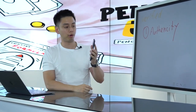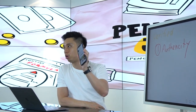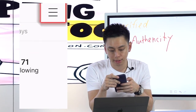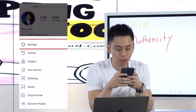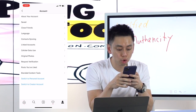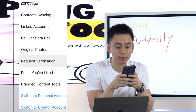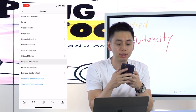Before I go to number 2 and 3, which are going to be way more important, let's talk about what the verification process is. If you go to Instagram, you'll see on the top right-hand side there are these 3 lines, which I'm going to click on. There is settings. Once you click on settings, you will be able to go to your account and you will notice there is an option that says request verification. And you'll be able to apply for Instagram verification.